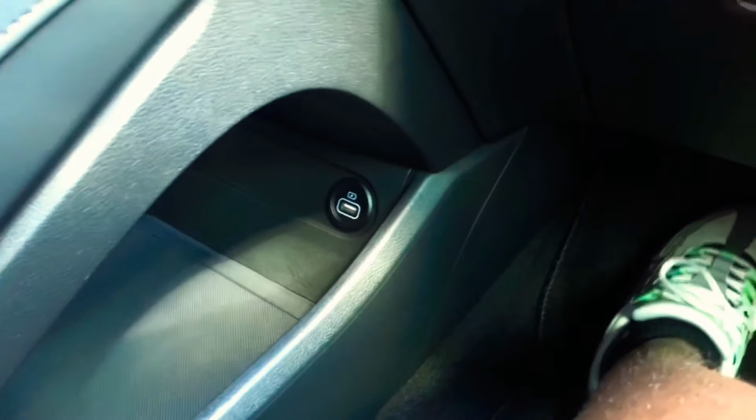Nice area down here where you might store, you know, whatever, a purse or whatnot. Does have 2 USB ports on the bottom for either side.